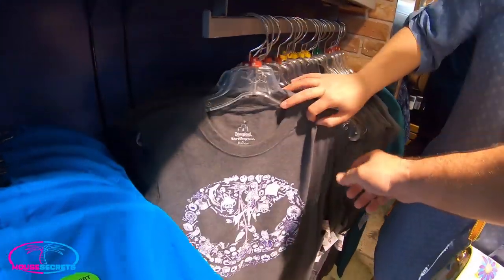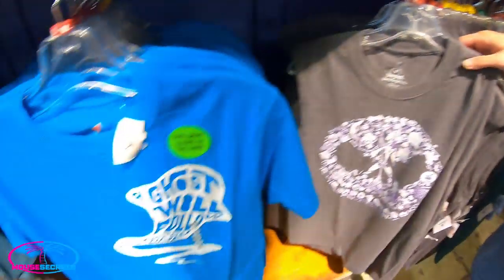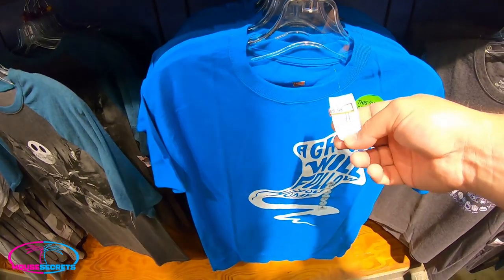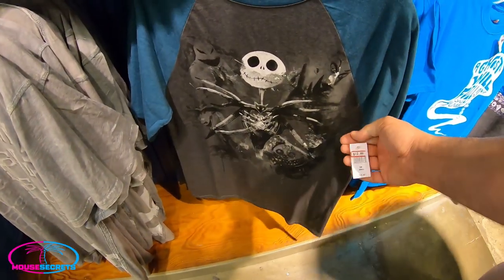Here's a sleeveless Nightmare Before Christmas shirt. It's dark sports gray, $9.99. They've got the glow in the dark, the ghost will follow you home, Haunted Mansion shirt, $9.99. Wow. Here's the Jack Skellington Raglan shirt.